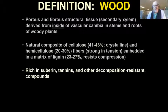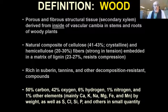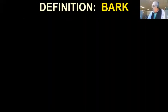There's other stuff in wood. You've got suberin, which is a kind of wax, tannins, which are very bitter things. Complex molecules tend to taste bad to bugs that are trying to eat the wood, and other decomposition-resistant compounds. Wood also has other elements besides carbon, oxygen, and hydrogen. There is actually nitrogen in wood and about 1% other elements, mainly calcium, potassium, sodium, magnesium, manganese, and iron, but also trace amounts of other things like sulfur and phosphorus.